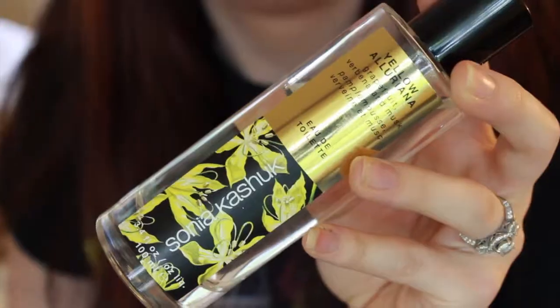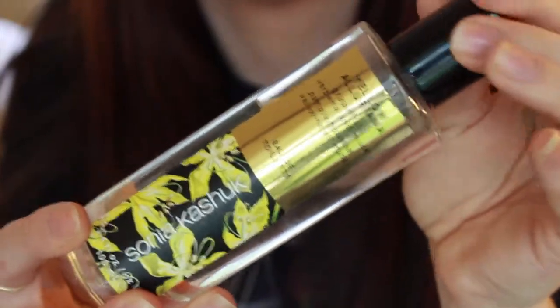Okay, stay with me guys, I'm almost done. Two more products left. One, again, you have seen in a previous haul of mine. It is the yellow Alluriana. This is from Sonia Kashuk. This is a body spray, eau de toilette, perfume, whatever you want to call it. This stuff is amazing.